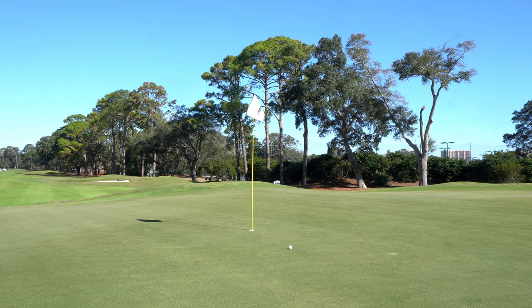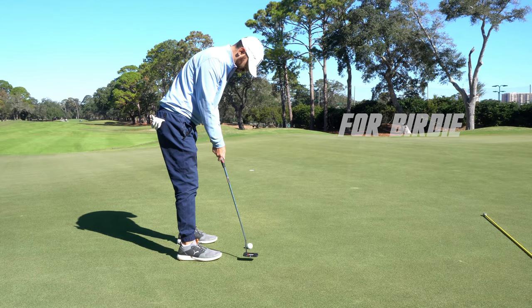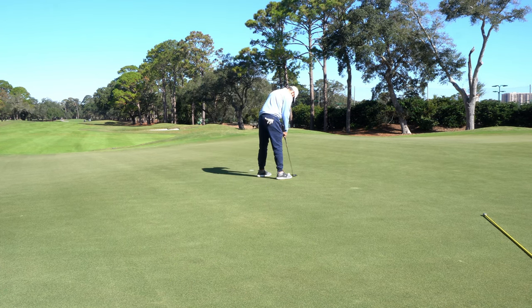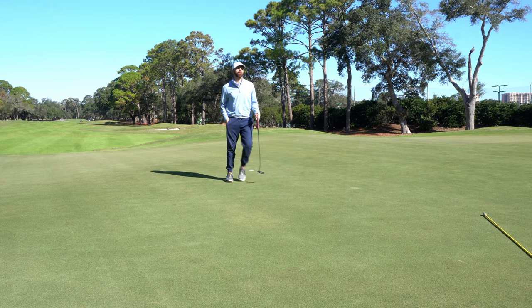Whoa. Nice shot. Wow, I didn't see any turn in that. That's just a bad read. Bad read, tilt at the par.